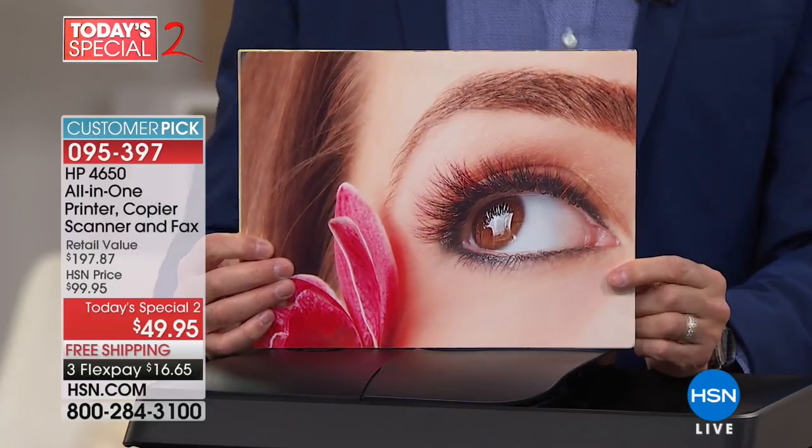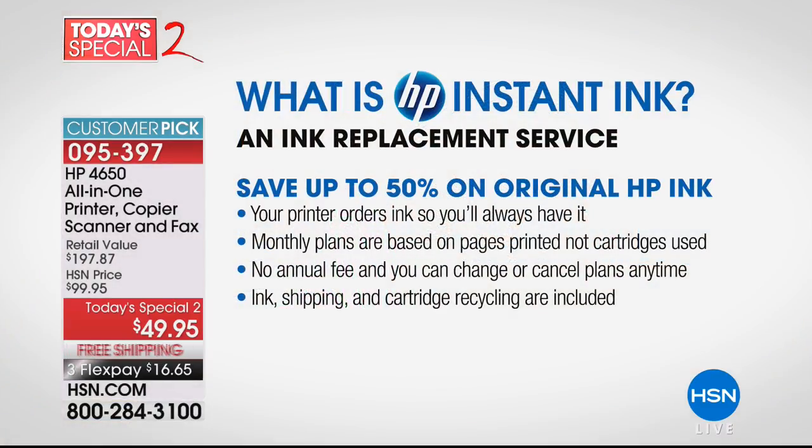What is HP Instant Ink? Tell us, Aaron. I'm glad you asked, Valerie. HP Instant Ink is an ink replacement service. So listen to this. Your printer orders ink for you, so you'll always have it. Your printer can tell when it's about out of ink, and it orders the ink for you.